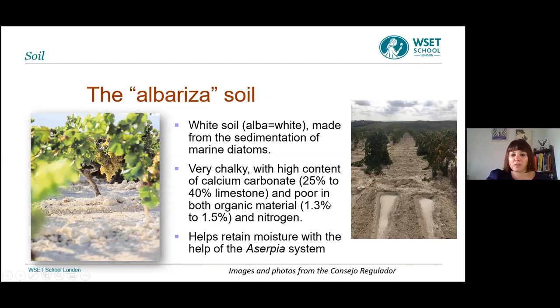And I think I've got another photo, because I'll explain what this is. You can see we've got these little puddles here in these little dips that basically they used to dig by hand, but now they've got machines to do it. And this is called an aceipía. It's a really great system, because what it does is it holds the water there. It's going to stay there. It's not going to run off the land, which is definitely something that we don't want to happen.